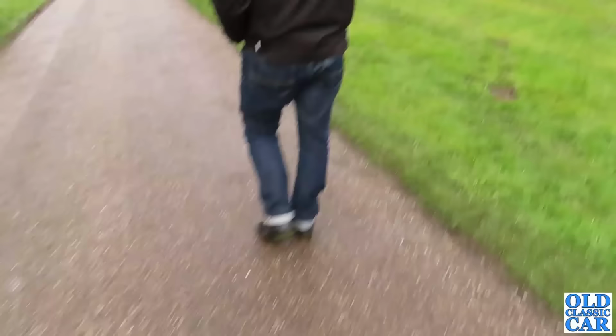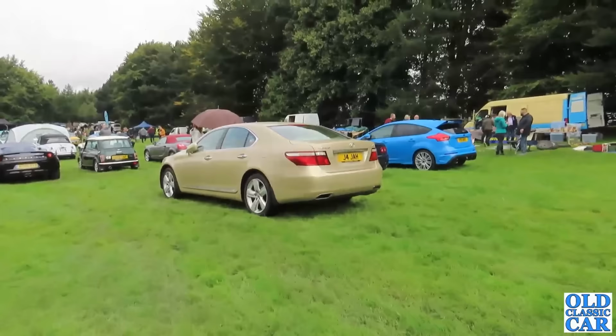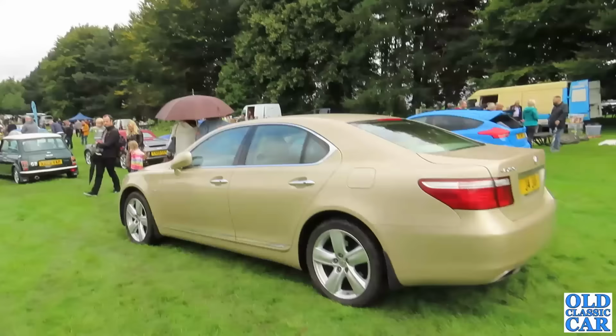Let's go and have a look over here. I know Harley's already been over here. He did tell me there are a few interesting cars, so let's go and hunt them down. Emma is being shown round the Renault 4CV. Sounds like the Renault 4CV is in the arena.